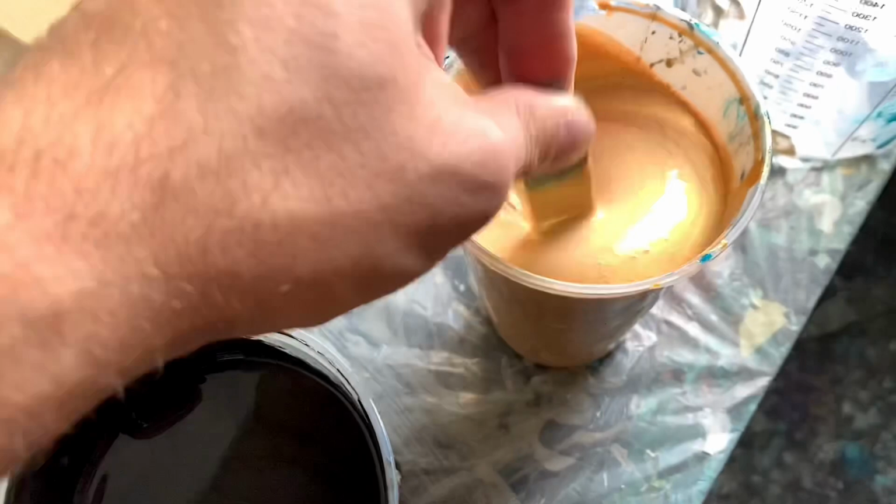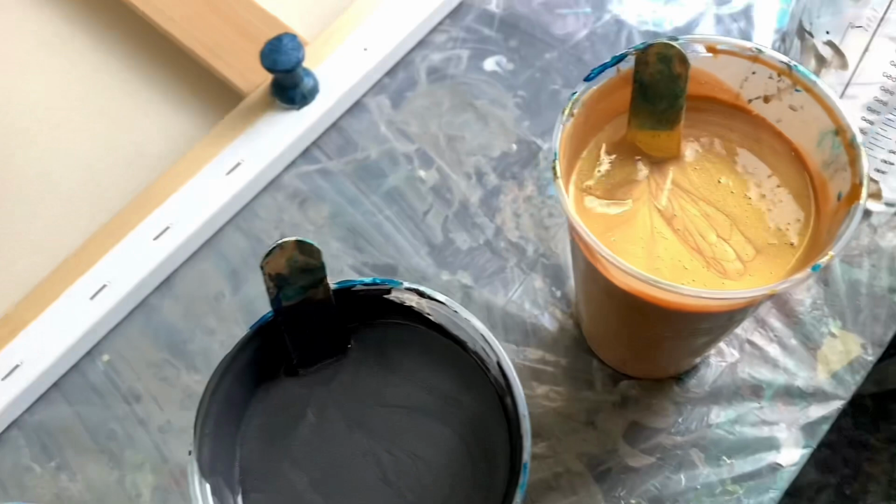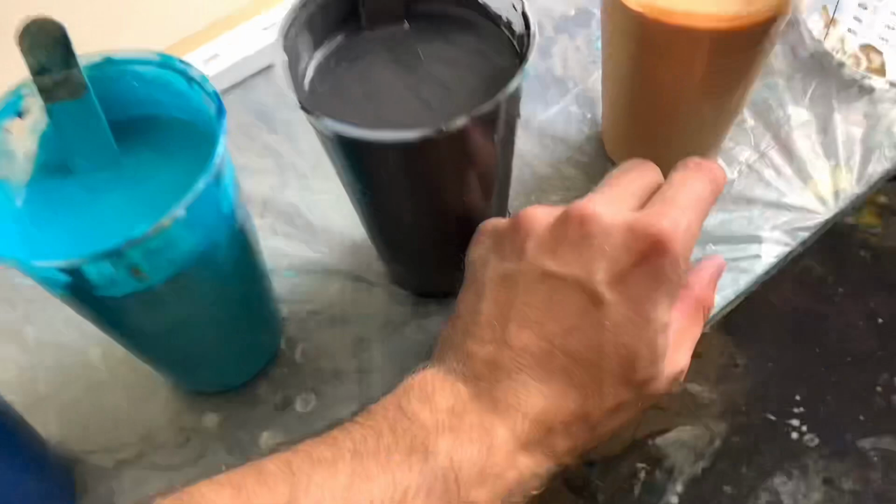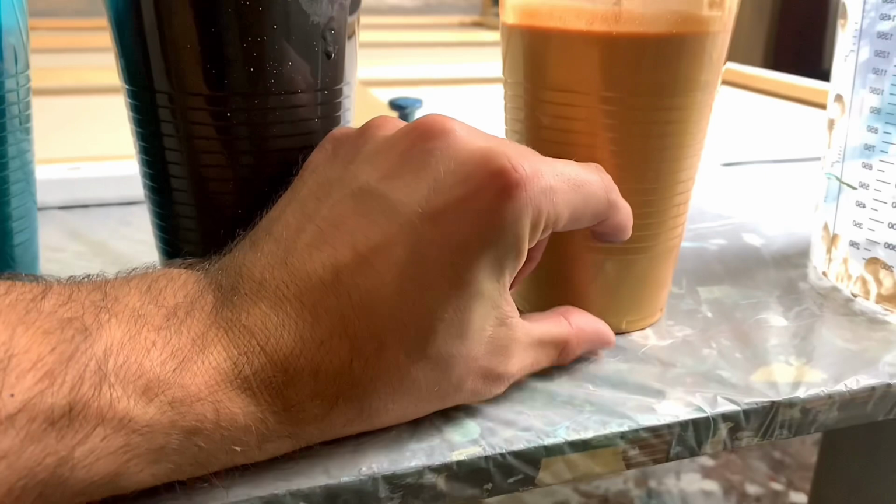All my paints I mixed up with about one part paint, one part Liquitex, and 2 parts Floetrol. Then water to the right consistency, so the paint leaves an amount before it sinks.